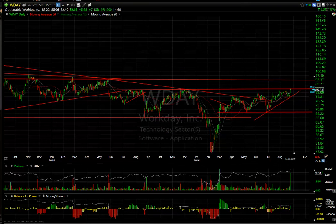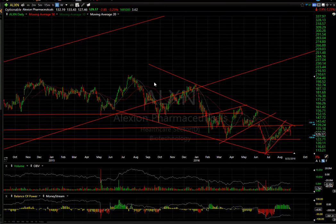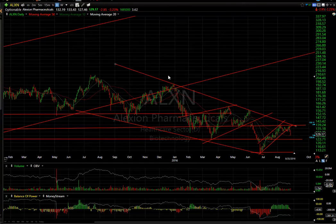Quick switch to the short side. Alexion. You can see the downtrend remains, but the recent rising channel was broken to the downside. Targets are 122 and 113, and then we're headed potentially lower.